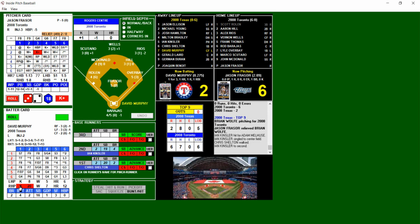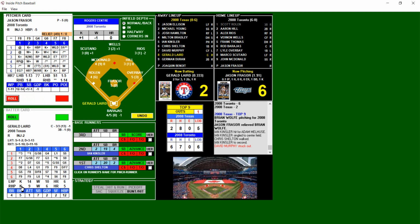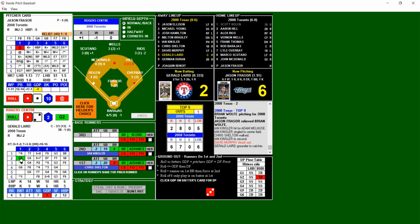Remember, we add 10 plus the 1 for the ballpark. So we're adding 11. That's going to be a 20. That's an 18. Struck him out. So 1 away, and Jerry Laird is up. Laird is 2 for 3 with a double and a run, and here is the pitch. 1-1, column 1, row 1, at the ballpark. We're going to go to the Rogers Center. 1-2, column 1, row 2, ground ball back to the catcher.